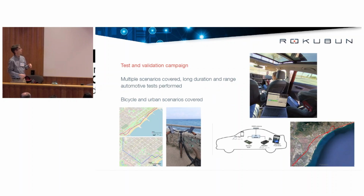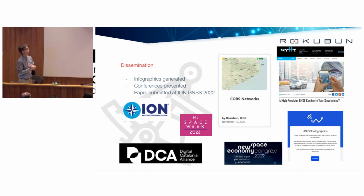This allowed us to make an extensive test and validation campaign. We tried multiple scenarios: bicycle, pedestrian, with a smartphone, and with Medea we used automotive campaigns that lasted 100 kilometers or more. This had been done for the project as well.